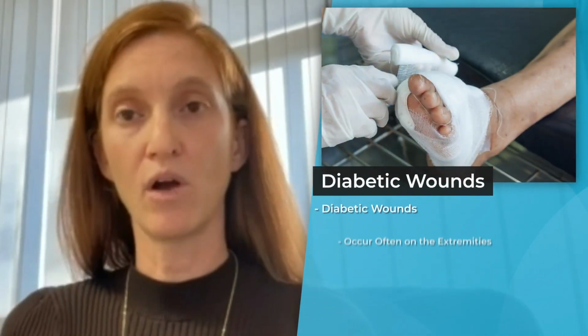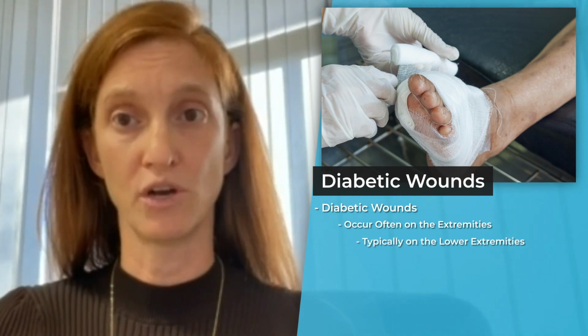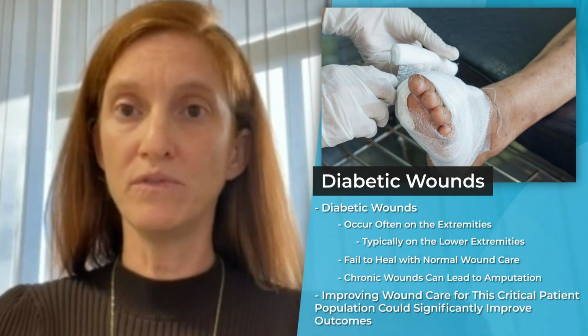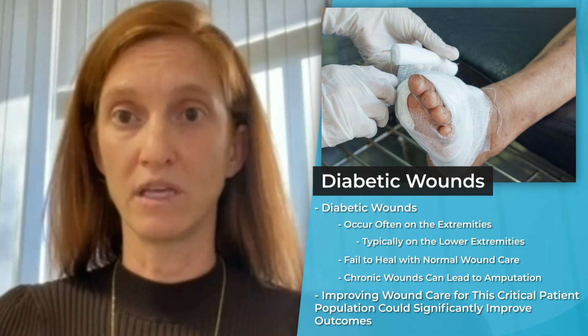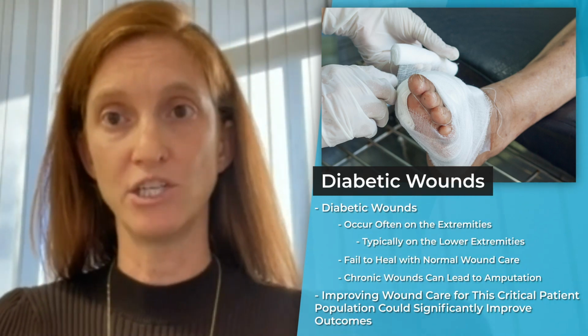Diabetic wounds are wounds which occur often on the extremity, most commonly the lower extremity, that fail to heal with normal wound care. Therefore, improving wound care for this critical patient population could significantly improve outcomes. Sometimes these chronic wounds even lead to amputation.